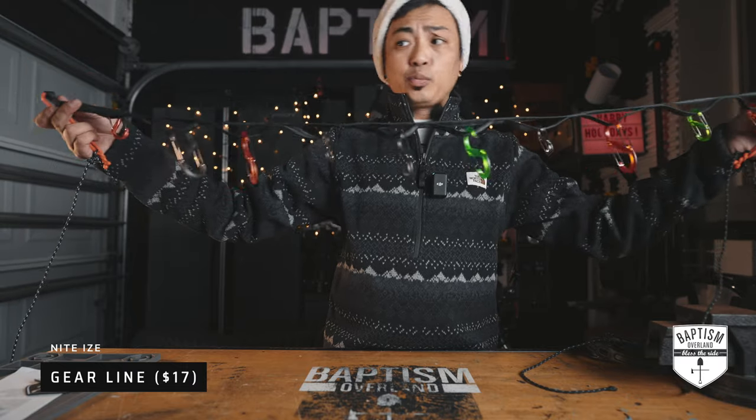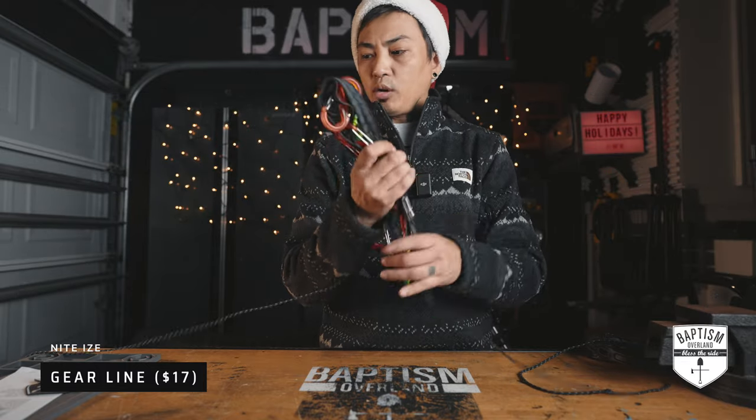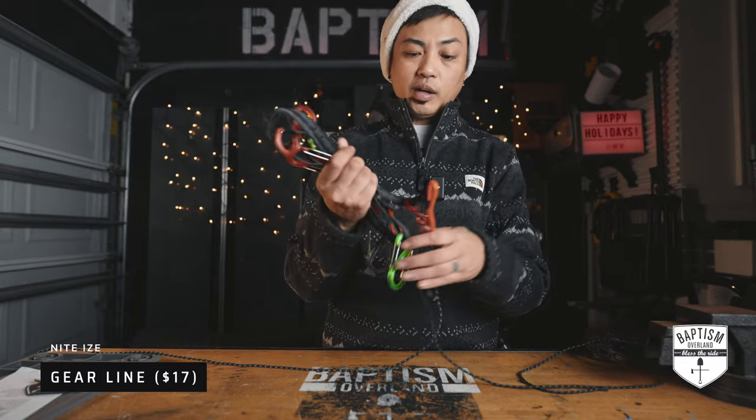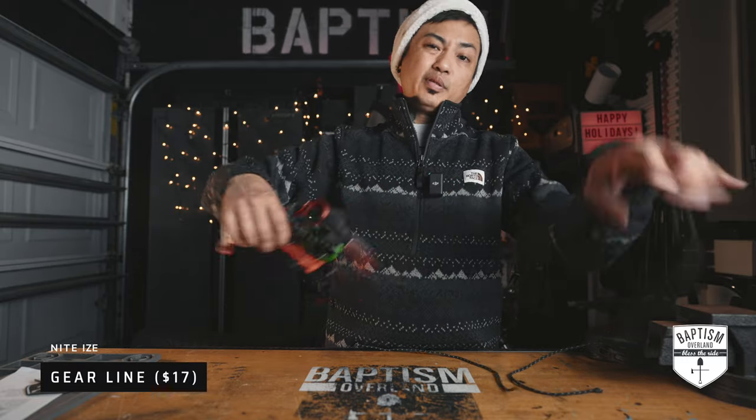You can even hang this around where you might have your kitchen area and you can put your utensils. This will run you right about $17. We bought this for about $17 at REI, and you can find that same price pretty much anywhere.